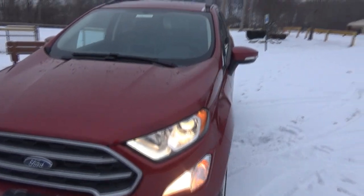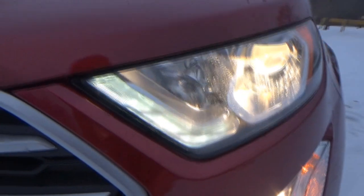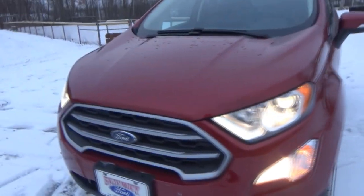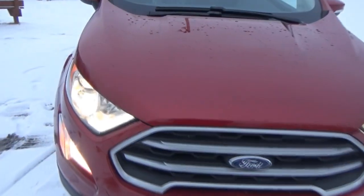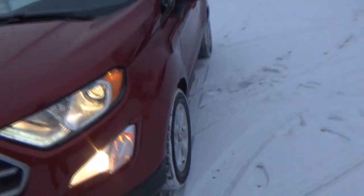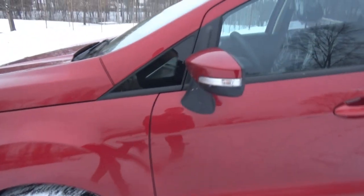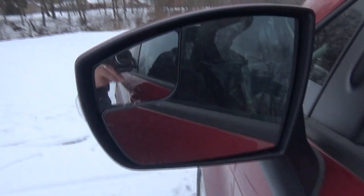It's got automatic headlights with projector beams, just halogen, but they do have LED daytime running lights as well. Lower fog lights next to the amber lights. Metallic finish on the front grille. Lower air dam, of course. This one does have 16-inch wheels. Turn signal markers on the side mirrors, which I don't think are heated, but we do have our little blind spot mirrors there.